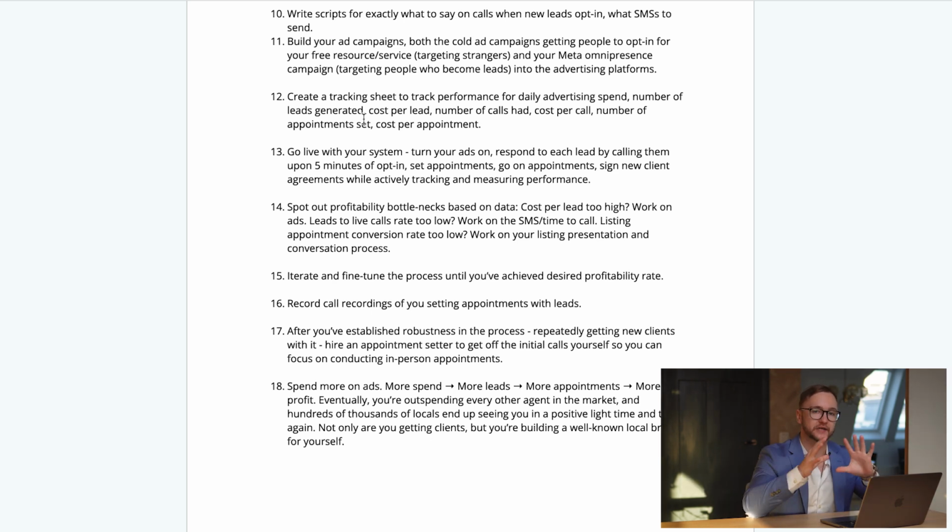Now, after you have run this process for a while, let's say 3 to 6 months and things are going well, at this point you have a crystal clear, efficient, massive machine that's getting you these listings and you're doing really well. You're spending about $2,000, $3,000 per month, or even more than that. You're repeatedly getting clients, you know the numbers, I spend $1,000 and get $10,000, $20,000 out. Well, at that point, you can hire an appointment setter to take the initial calls off yourself.